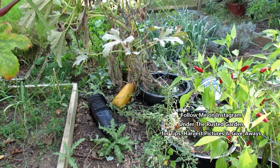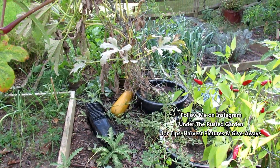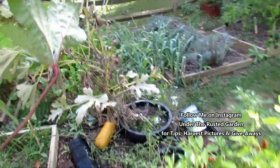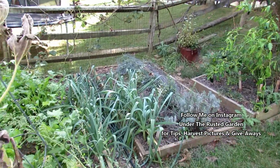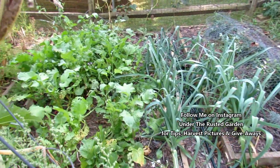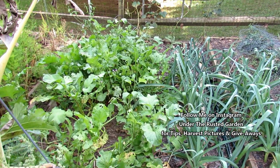So you let a zucchini get to full mature size, let it turn orange yellow, and then you harvest the seeds out. Let me get in here real quick. You can see back to the right under the chicken wire are blueberries. I plan to do a video on that. American flag leeks, and these are radishes that I'm letting turn to seed.